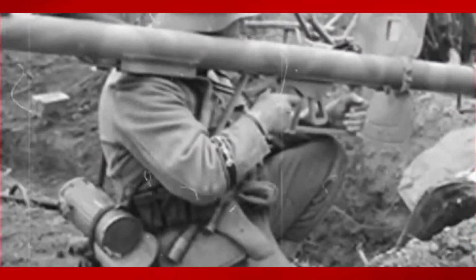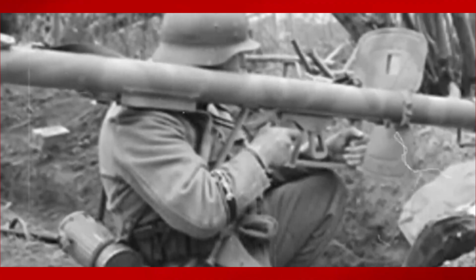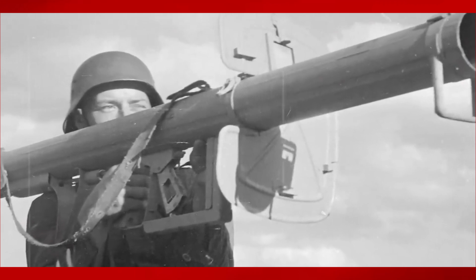Unlike in North Africa, soldiers now had at least some training. They were no longer fumbling in the dark with mysterious tubes. They were prepared to hunt tanks. It was here that the bazooka earned its reputation.